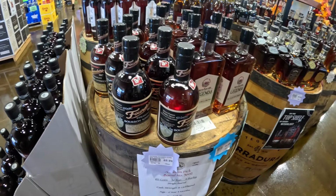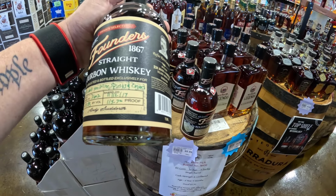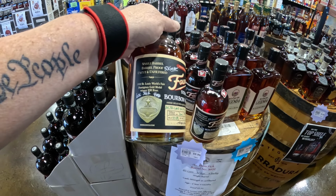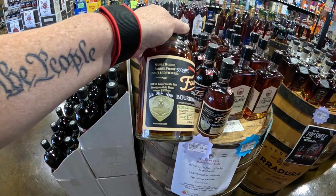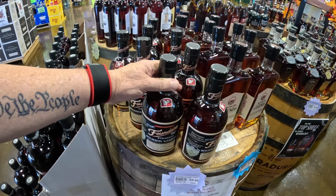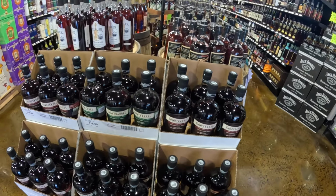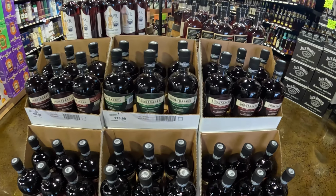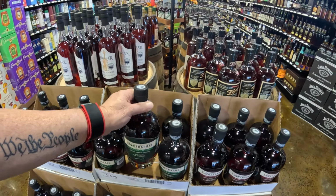Founders, big fan of the Founders. I don't know which one this is. My favorite is the Weeded. This is not the Weeded. This is 60% corn, 36% rye, 4% malted barley. The Weeded I'm a big fan of. And look, we got some Short Barrel single barrels. Oh man, that's tempting. I love the Short Barrel. Oh, this is their rye whiskey.